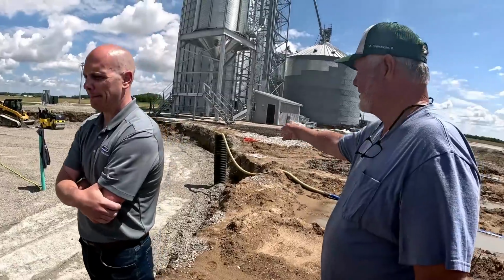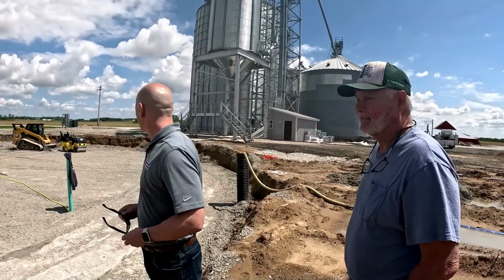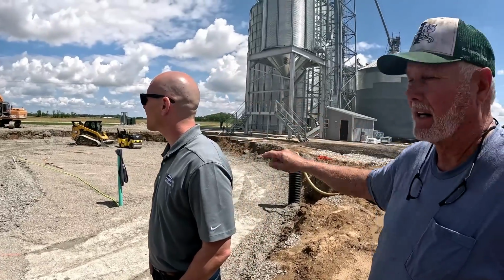You can see they got sump pumps set up all over. As it's rained and seeped in, they've kept the water pulled out. So this can stay firm to put the rock on. They're waiting on that side over there to dry up a little bit more now to finish packing it.